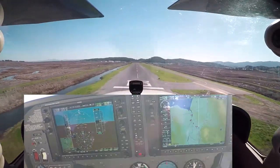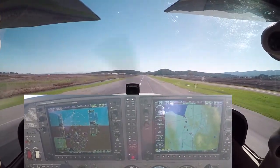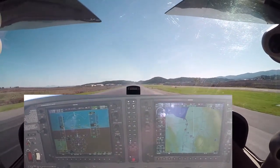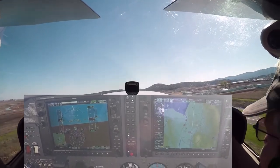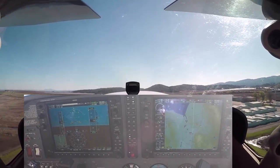Wind is coming from the right side. Smaller aileron, smaller aileron, smaller. Smaller aileron, smaller control inputs. Very good. Go around. Nice. Pitch up, pitch up, pitch up. That's more important than trim. Hold that pitch. Do your flap schedule.